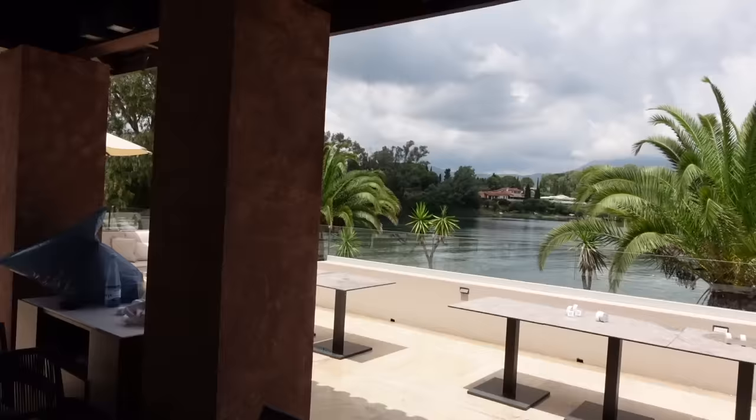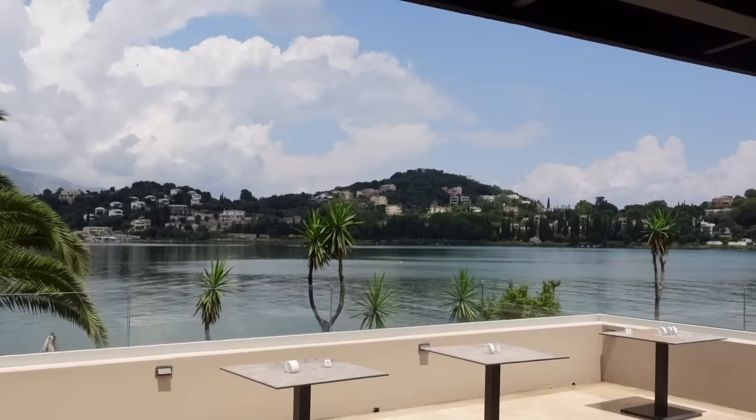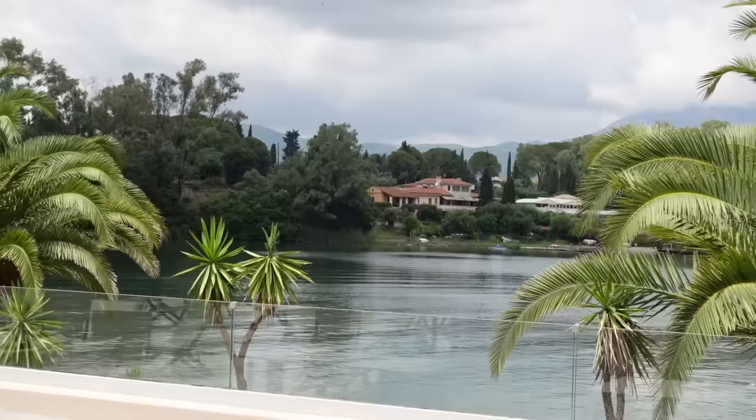I'm not getting Greek vibes here. I don't know if it's just where we're staying, but I'm really getting like lagoon, like I said, like Lake Como, that kind of thing. The water looks green, which I'm here for. Do you know what I mean? Very tropical, far, far, far away, not Greece at all vibes. That's what I'm getting and I'm loving it, to be honest.